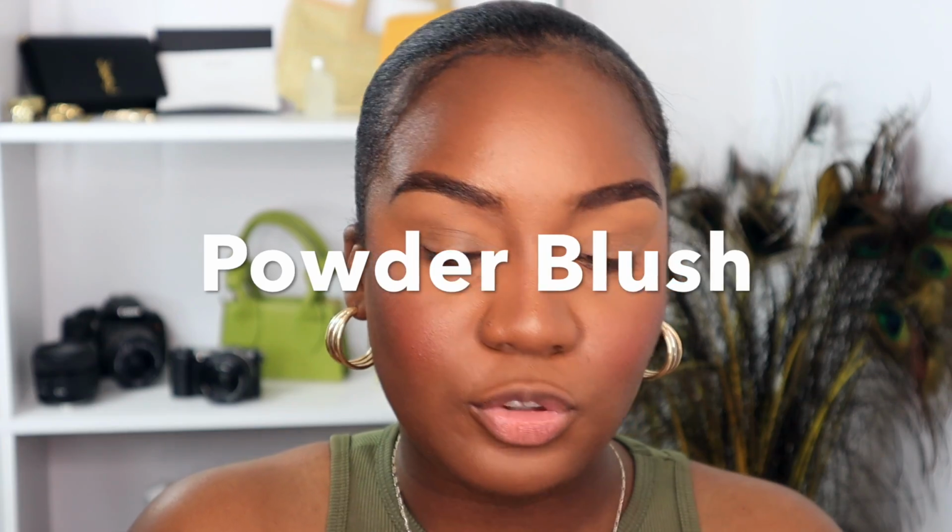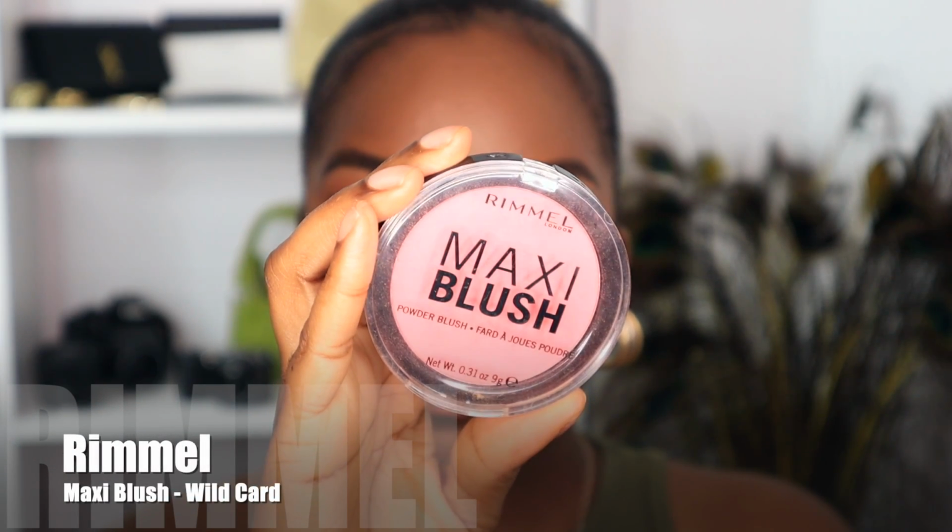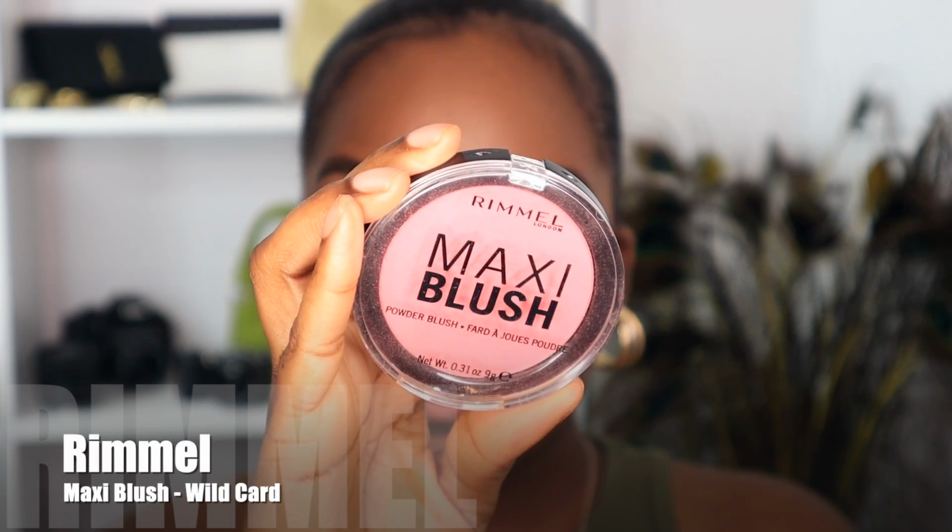And then the last powder is your powder blush. So just like I said, once you use a cream, you always want to set it with a powder. So I'm going to be using the Rimmel Maxi Blush. This is in the shade Wild Card. I'm just going to take a light hand, dust off the excess, and go over that blush.